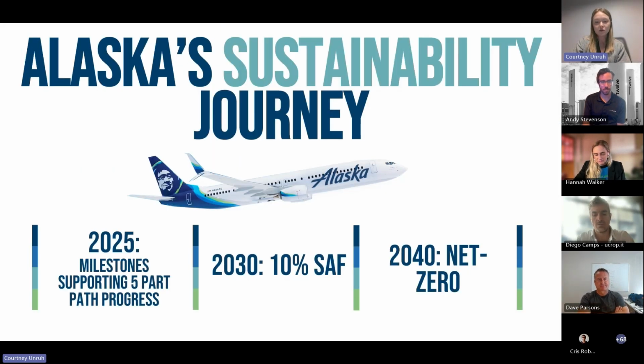In 2020, we announced a series of goals around our sustainability journey, the main one on the right side being our largest goal of reaching net zero by 2040. For many on this call, you may know that most of the airline industry is reaching to hit net zero by 2050, so this is a pretty ambitious goal. And we're excited to partner with companies like 12 and RSB and Microsoft to get there.